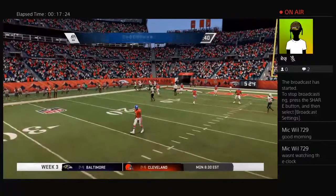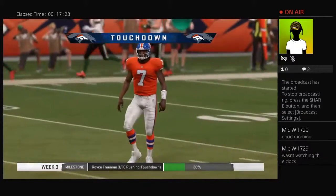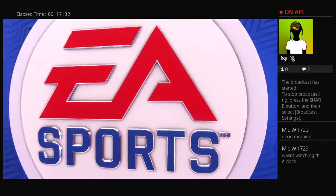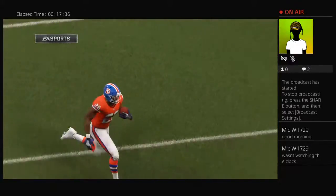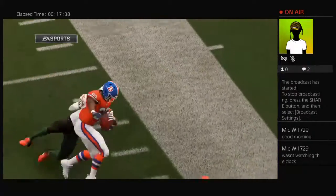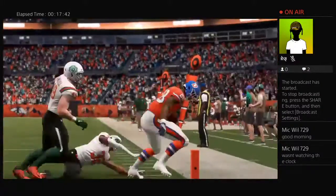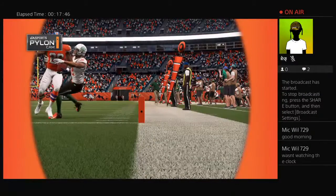And he is into the end zone for a Denver touchdown. Royce Freeman, his 2nd touchdown of the game, his 3rd on the year, as his guys continue to put this one out of reach. So another score there, and often you talk about the 3 phases of the game: defense, offense, special teams. It's been a clean sweep in this one, hasn't it? It certainly has. They've been pretty dominant throughout this game.